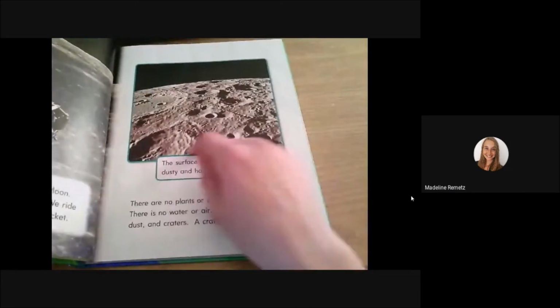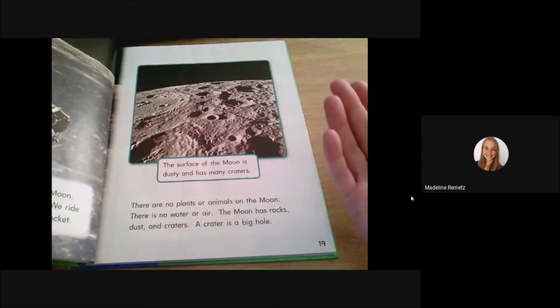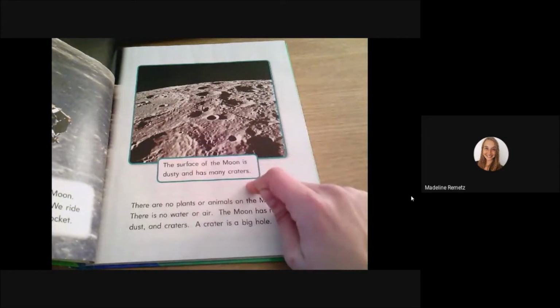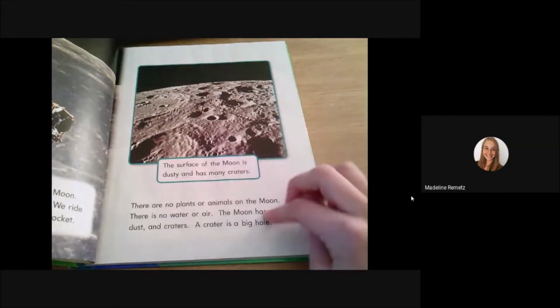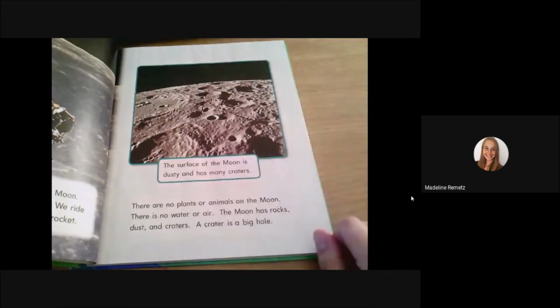Ooh, I see another text feature. Go ahead, whisper to yourself, or if you're with someone, go ahead and tell them. Do you think this is a label or a caption? If you can't remember which one's which, I'm going to tell you at the end of reading this, but go ahead and make your prediction or tell whoever you're with what you think it is.